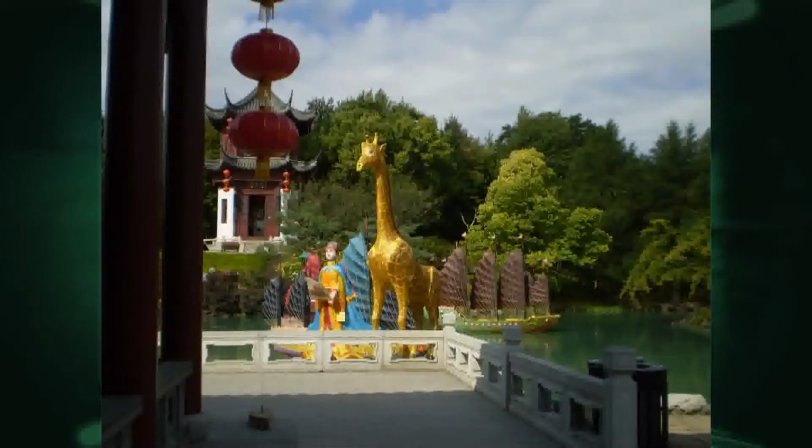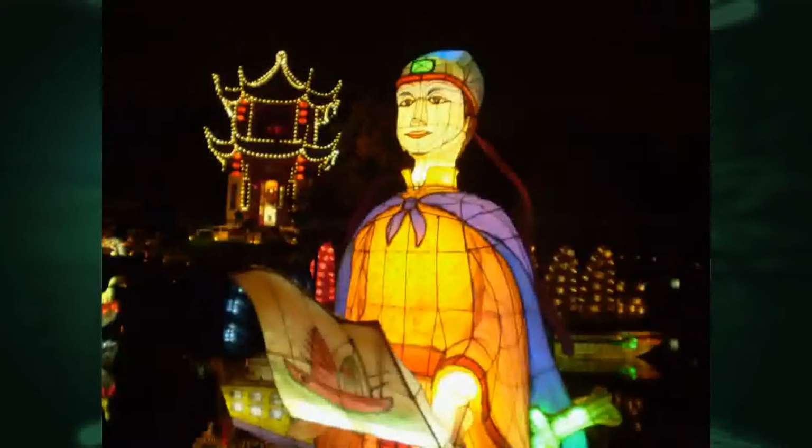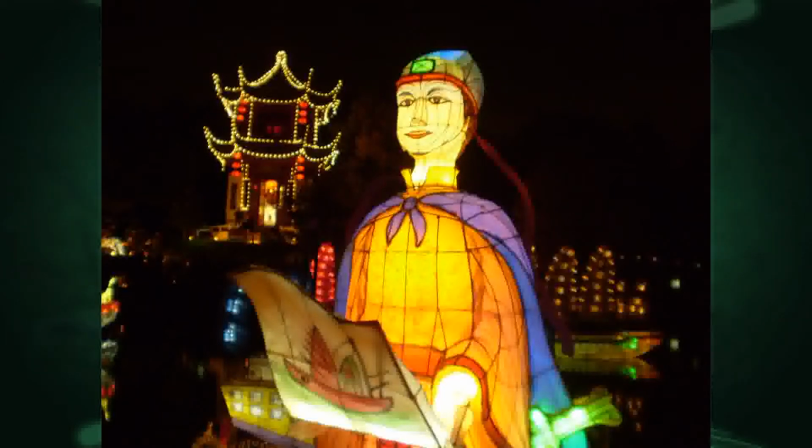This was about an admiral from the Ming Dynasty in China, Zhang He, who did a lot of explorations and brought back exotic things to China, including a giraffe, and hence the giraffe. And if you take a look at nighttime, they're just spectacular. The detail on these is designed in Montreal. They're actually made in China, shipped over, and assembled in the summer and into fall.